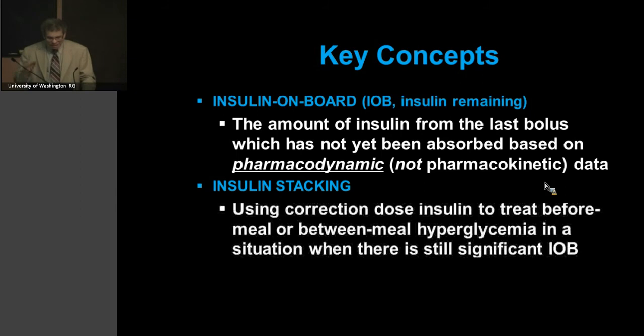And it is this reason for the insulin stacking that, as a rule of thumb, we don't want the nurses to be doing a lot of between-meal testing for patients who are on multiple injections in the hospital, because they don't think about and we don't teach about the insulin on board and the insulin stacking, and what happens is you end up getting a lot of hypoglycemia.